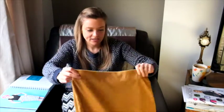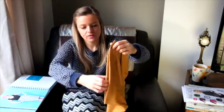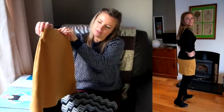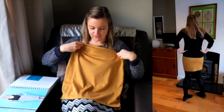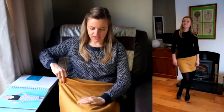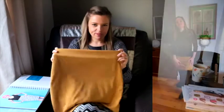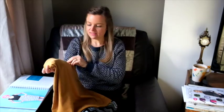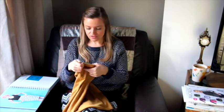And then the last version was I had this mustard Ponte in my stash because I tried to make a dress out of it, but the colour next to my face just doesn't really do me any favours at all. And my sewing machine really didn't like this fabric. It was really, really cheap, so that's probably why. From Birmingham Market, it was about £1 or £1.50 a metre, and it just kept skipping the stitches. On this one, it wasn't too bad.